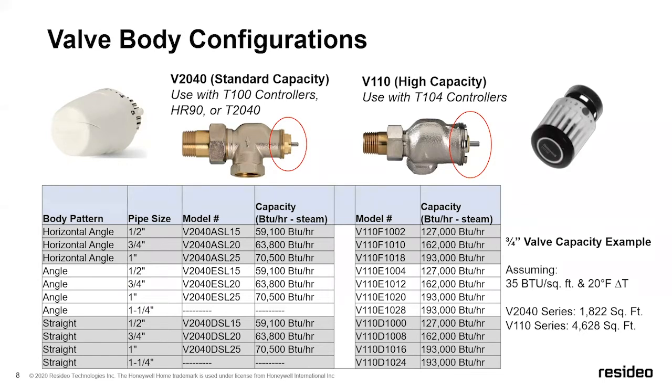If we pick our horizontal angle, and let's just pick a 3/4 inch size. If we look at our standard capacity, that valve is going to be capable of just shy of 64,000 BTUs per hour. 63,800 to be exact. Now that's with steam temperature. So if you're using water, it's going to be less than that. Whereas if we go to the V110, our high capacity series, it's more than double the capacity. So it can handle up to 162,000 BTUs per hour.